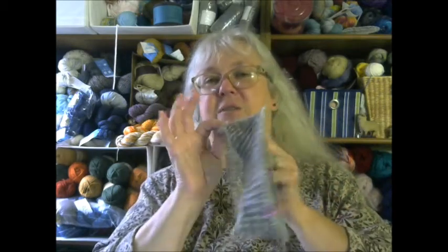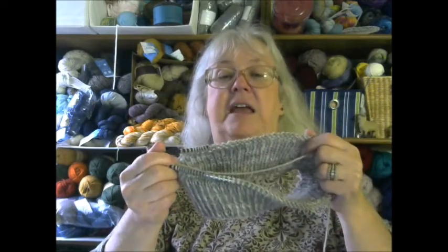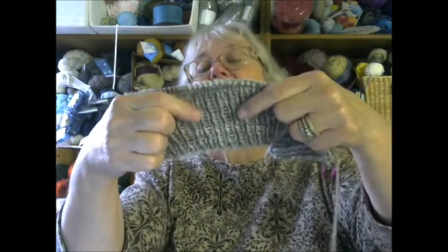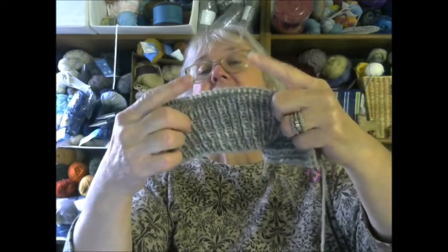I show how to do the ribbing. I walk you through the entire pattern of how to make the pinwheel beanie hat, and I'm also showing you how to change sizes of needles, because when you start on the ribbing, this is done with the US 6, and it's then transferred.